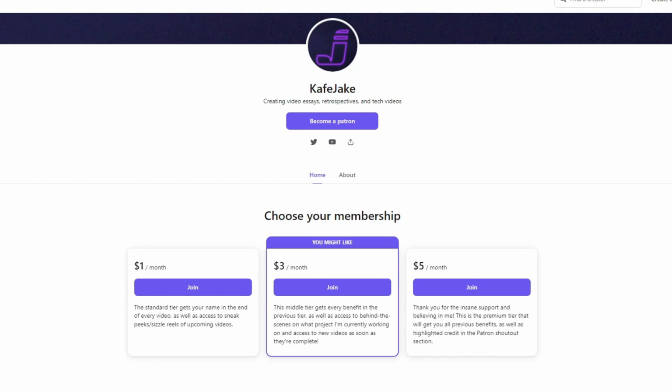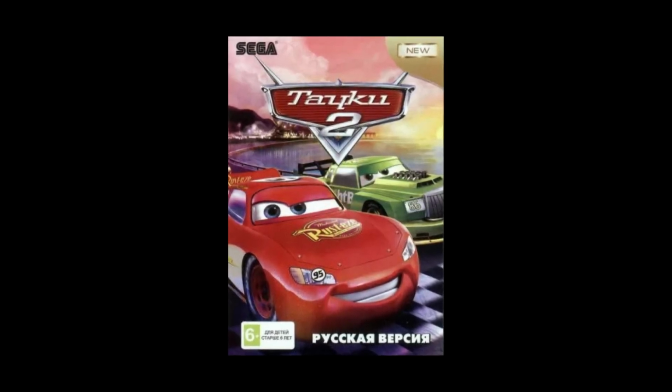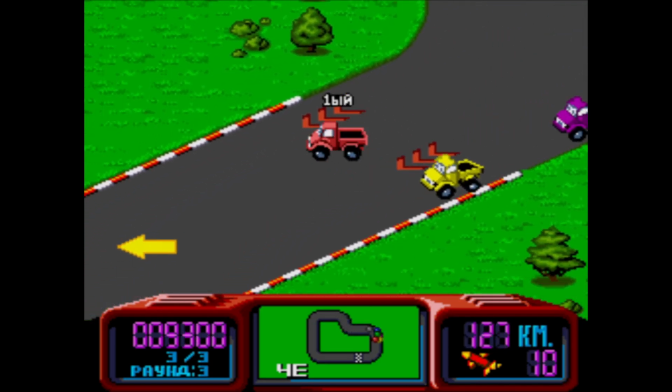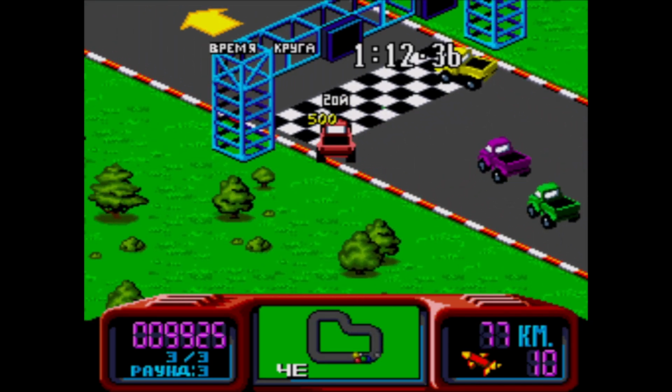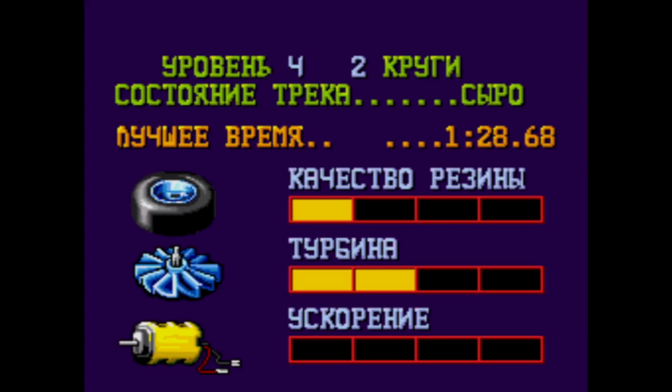Now, onto our final game. Here it is, folks. Our last stop. Cars 2 for the Sega Mega Drive, and it's just a Russian translation and basic texture hack of Championship Pro-Am. But I'll tell you something, people. Cars 2 kicks Championship Pro-Am's ass.